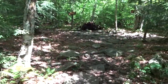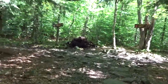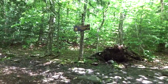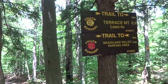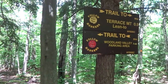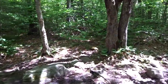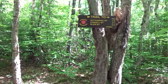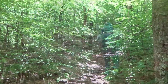Finally, after all the rocky parts, I am here on this trail to Terra Mountain lean-to. So this sign is very clear to show you this way goes to the lean-to, the opposite way goes back to the parking lot, and we are going to Wittenberg Mountain, which is 1.3 miles up from here. That is the most challenging one.